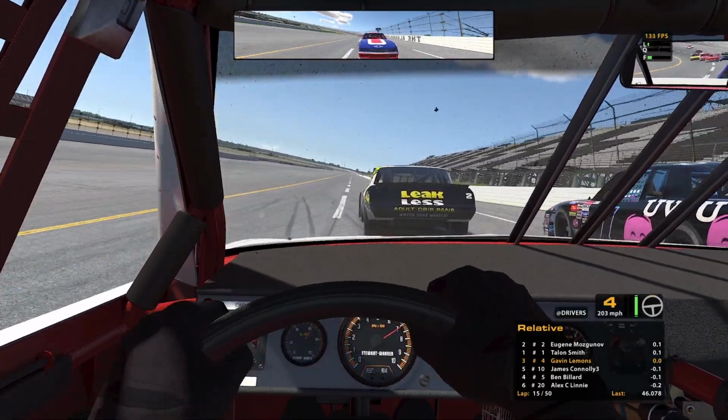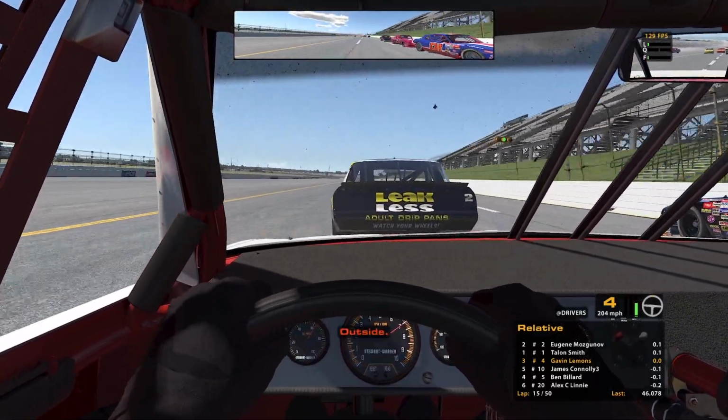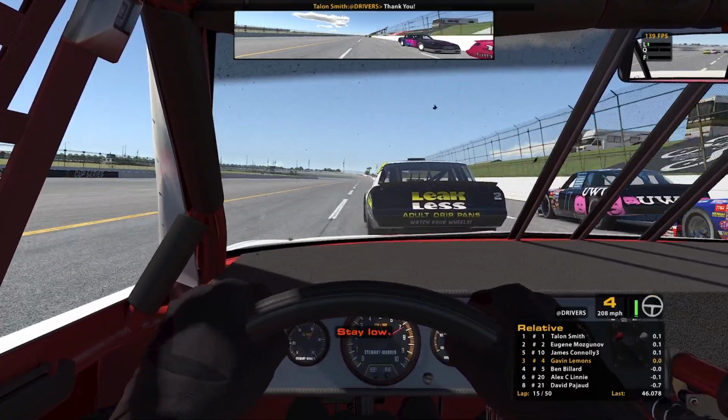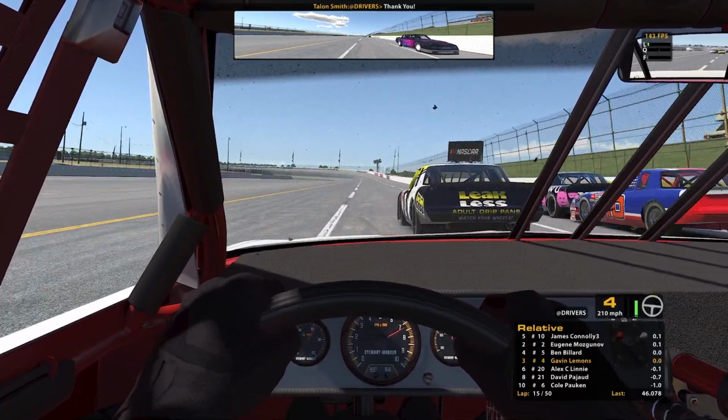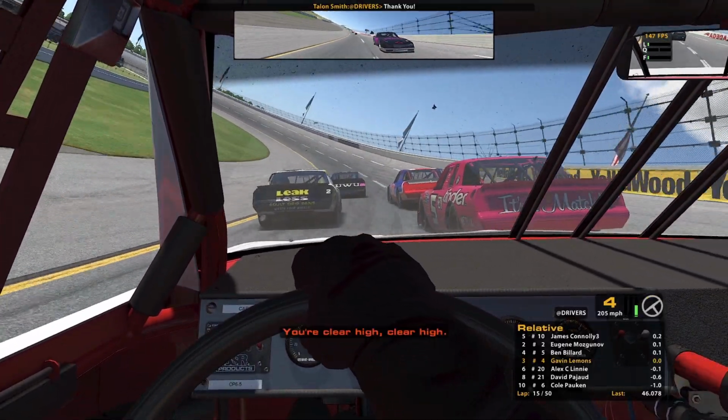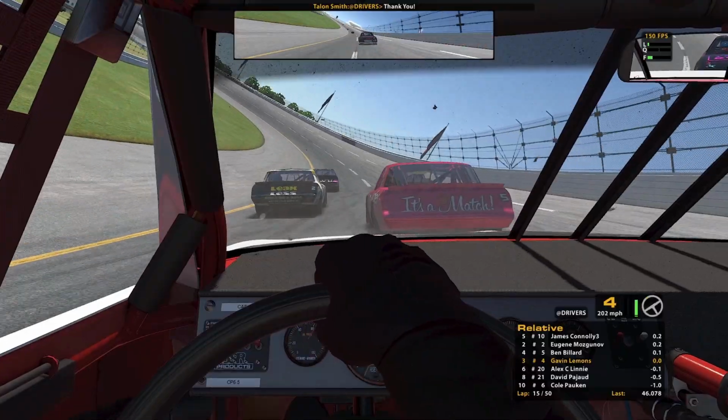Ooh, it's loose with the guy right up my spoiler. Outside. They're still racing hard up here. Stay low. But we got a little gap. This little 6-car group kind of pulled away from the main pack, and it did not turn on entry that time.